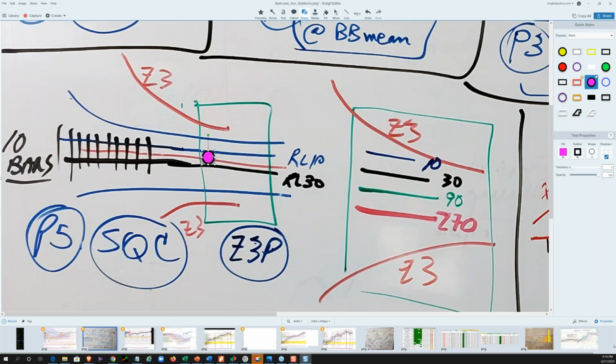Now you can play the breakout out of the Z3. Instead, down here you could break out of the Z2. Here you want to wait for it to break out of the Z3 and then use the far side of the Z3 as your trailing stop. And this is bidirectional, so you can work in either direction.